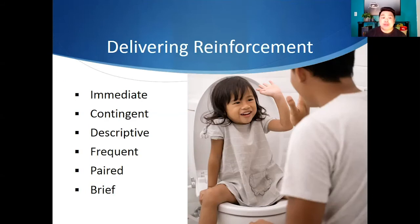Delivering reinforcement needs to be immediate, contingent, descriptive, frequent, paired, and brief. Now, what do all those things mean? Let's get into each one of them in further detail. Delivering reinforcement needs to be immediate. To be effective, it has to be fast.